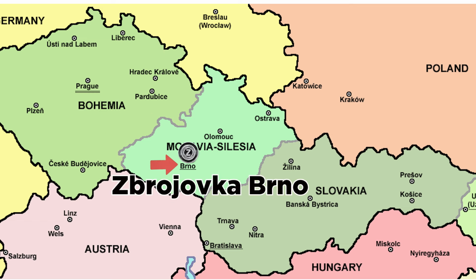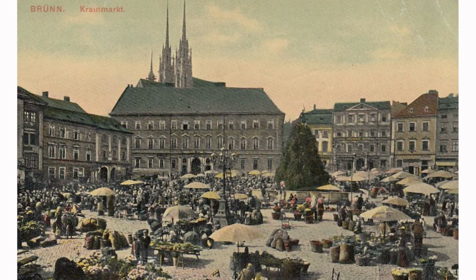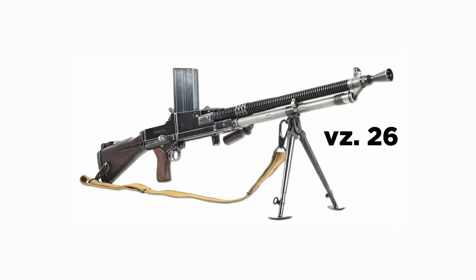Brno was established in the city of Brno in 1918, and at the time, that was the second biggest city in Czechoslovakia. What they had done was take some of the Austrian and Hungarian workshops and convert them into modern firearm manufacturing plants, which were owned by the state. This plant produced some very famous Czech guns, including the VZ-24 and the VZ-26 machine guns.